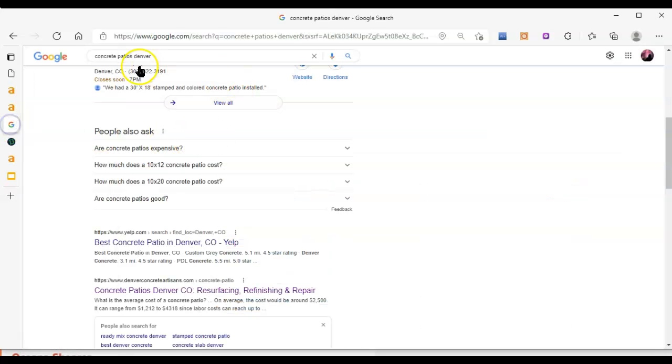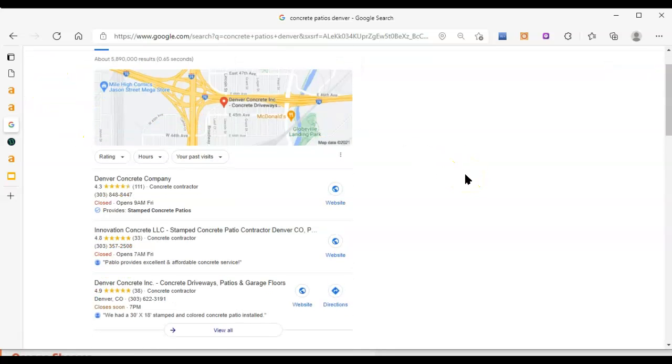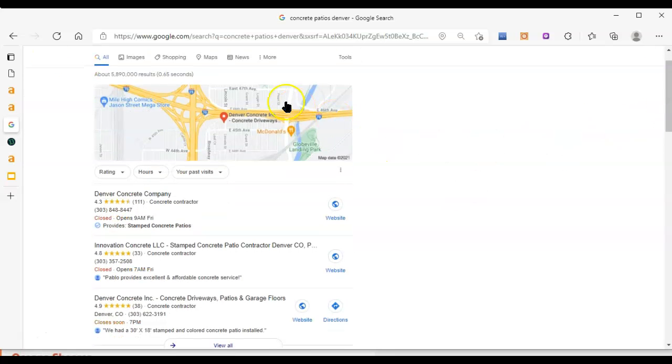Now I already typed Concrete Patios Denver into Google, so this is the results we get. There's usually some ads at the top. It's not showing up for me right now, but it doesn't matter. Most people skip past those anyway. They have their time and place, but not for this presentation. And then we have the map pack. So what this is, it's the top 3 map results. And basically there are a few factors that go into this.